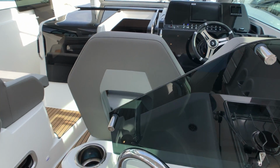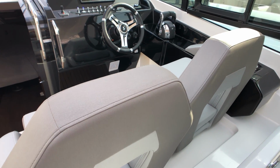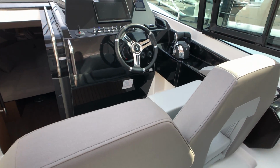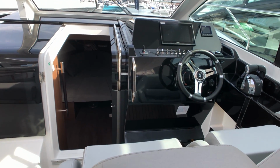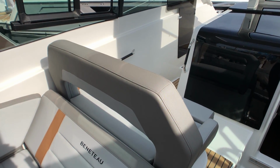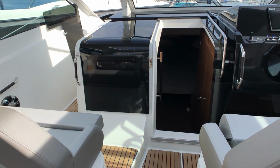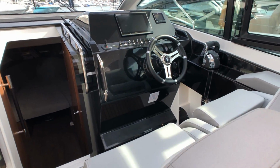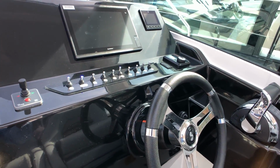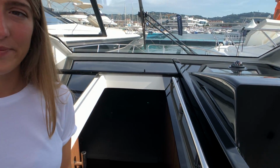Now we will go and discover the piloting station. What is impressive is the possibility to be standing while piloting, looking at the sea. Yes, this is very important to be with your family during navigation, to discuss and to laugh together during navigation. So have a look at the piloting station. We are aboard a motorboat, powerboat.